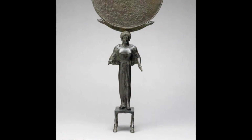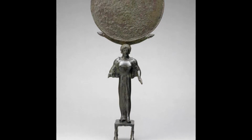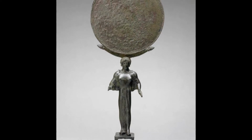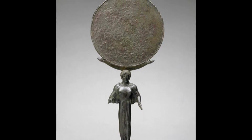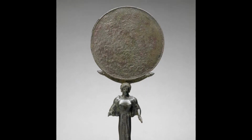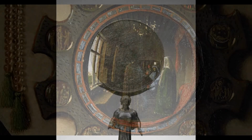Mirrors of polished copper were crafted in Mesopotamia from 4000 BCE and in ancient Egypt from around 3000 BCE. Polished stone mirrors from Central and South America date from around 2000 BCE onwards. By the Bronze Age, most cultures were using mirrors made from polished discs of bronze, copper, silver, or other metals.